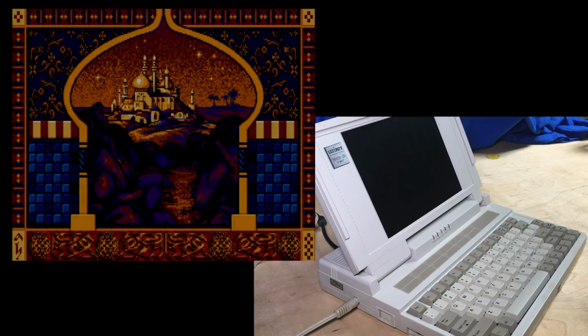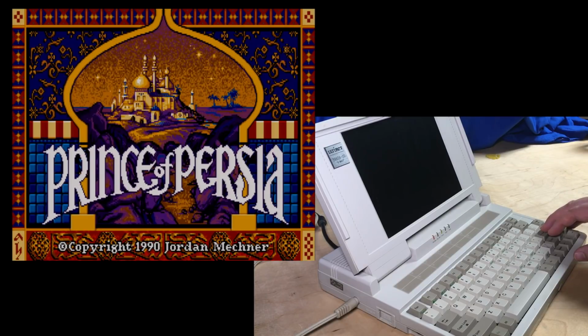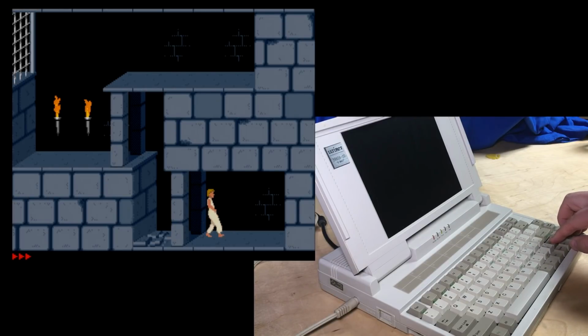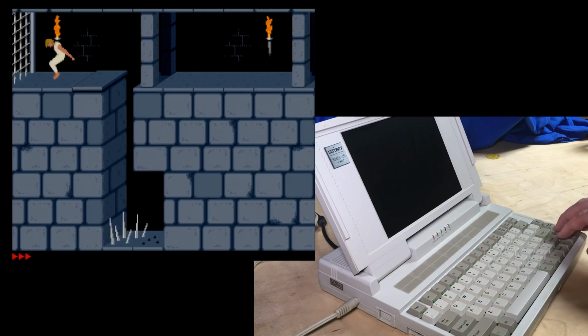So I don't necessarily have everything that's here in this menu anymore. See, I think Prince of Persia still works. Prince of Persia. I haven't played this for a while. Give it a quick try here. You know, this is out for the C64 now. Pretty amazing port.